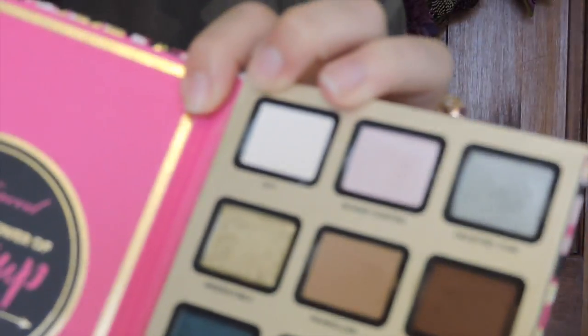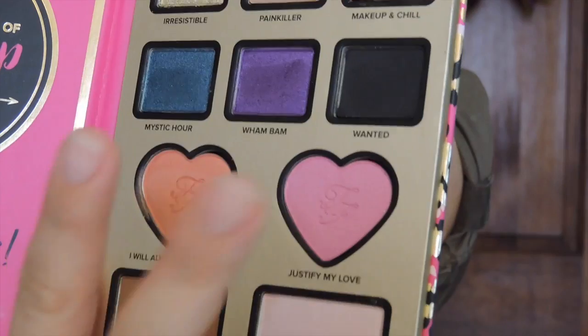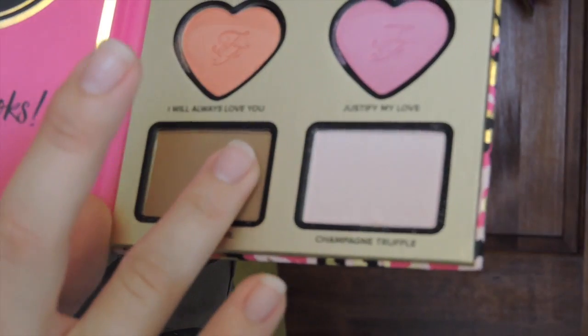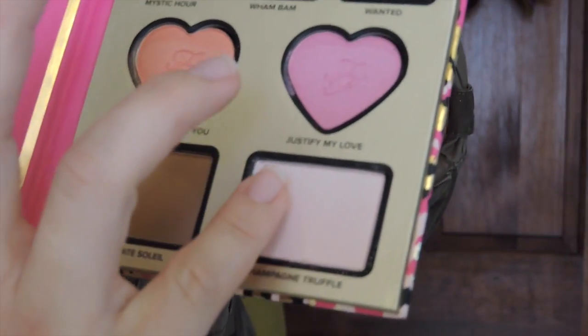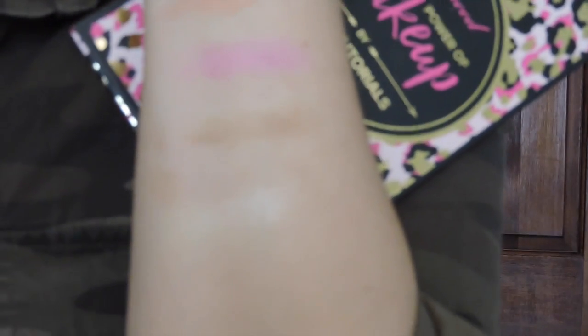Alright, so now we're going to swatch the blushes, the bronzer, and the highlighter. So first is I Will Always Love You, which is super cute. It's much more like a coral, orangey kind of blush. So let me get up closer so you guys can see. Again, we're going to use our usual swatch protocol. All right, so 1, 2, 3. Oh, that was so much easier. Should have done that with the other stuff.